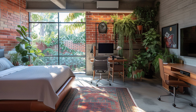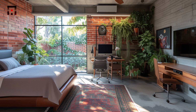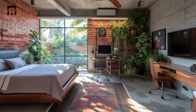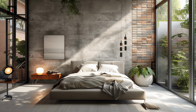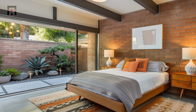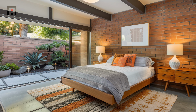Picture this, a serene sanctuary adorned with sleek concrete, softened by the warmth of brick accents, and infused with the verdant tranquility of an indoor courtyard. It's the epitome of harmony, a space where urban sophistication meets natural serenity.